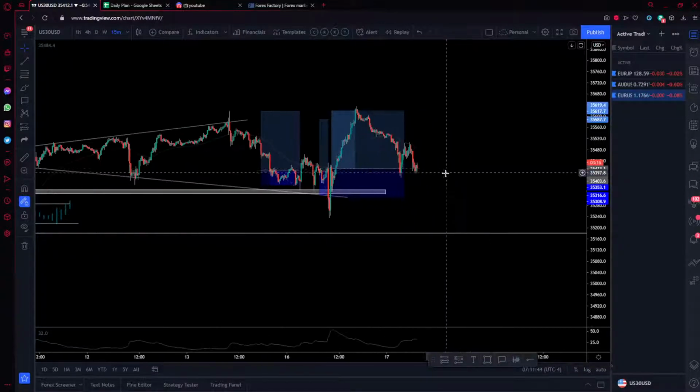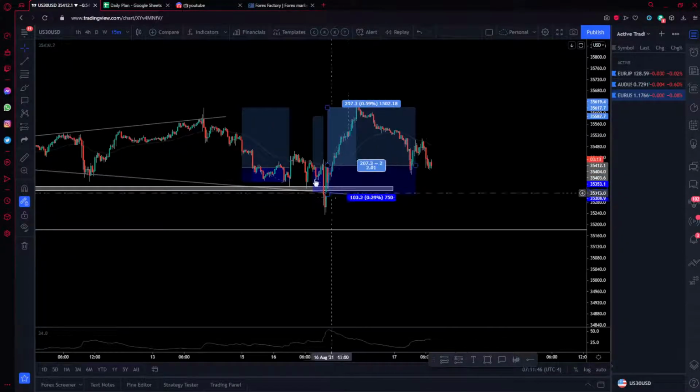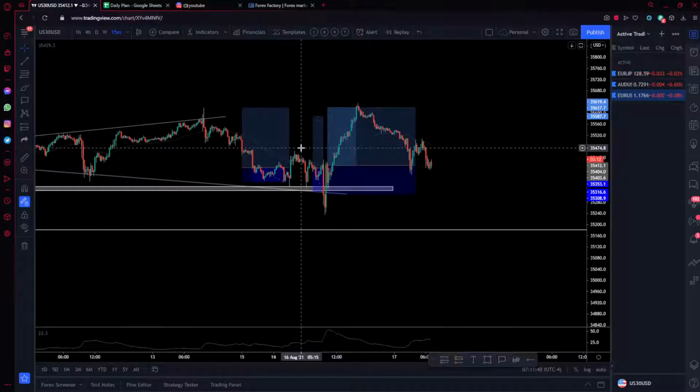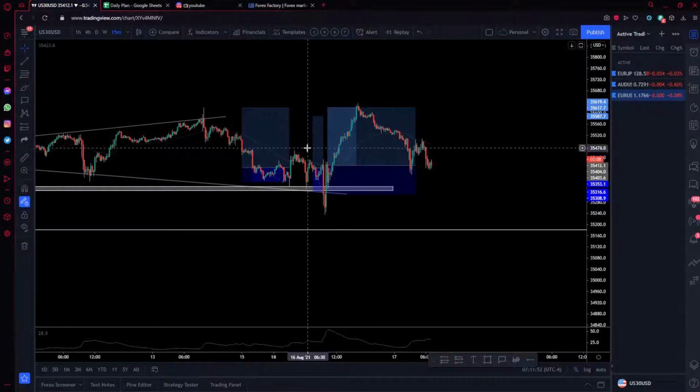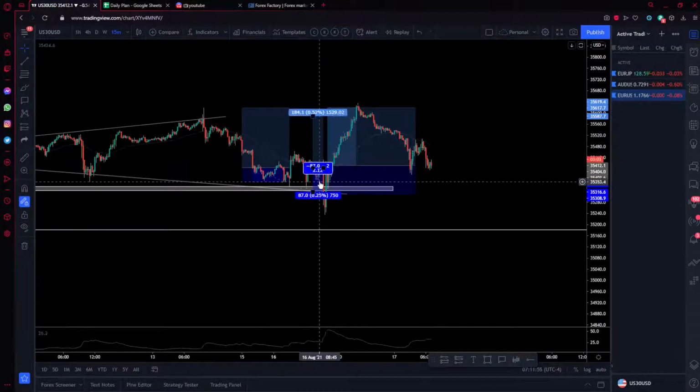Something I could have done differently here is not have taken the second position. All right, even though price is in the same area, if price is scaling down, it has potential to revisit the zone and give me a buying opportunity.